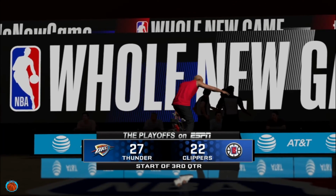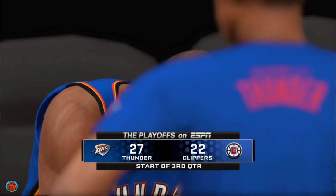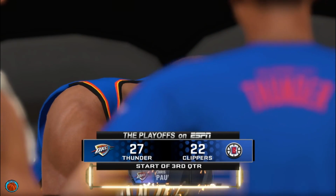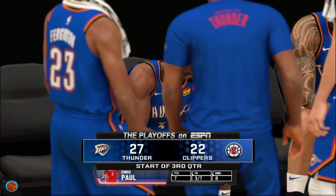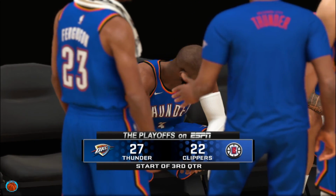You look at Chris Paul, what a contribution. Yeah, I don't know if there's anything that the league can do to slow him down. He's just that good. Yeah, avalanche warning in this one. He is just on a roll.